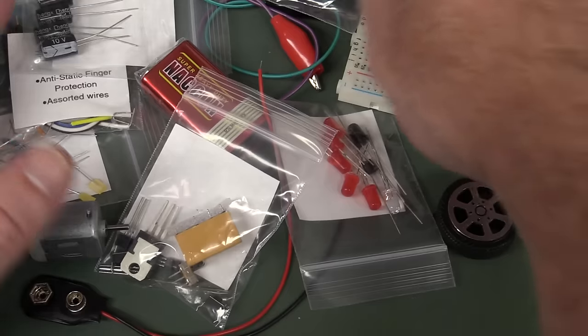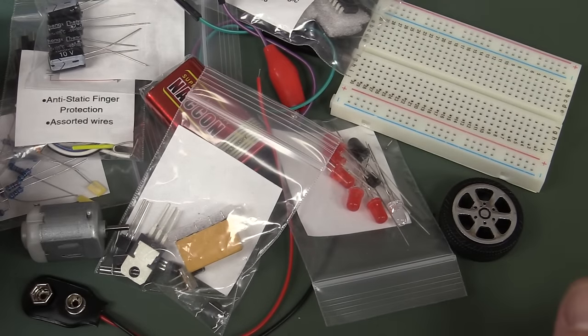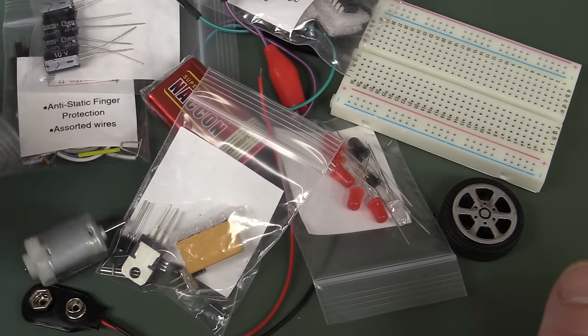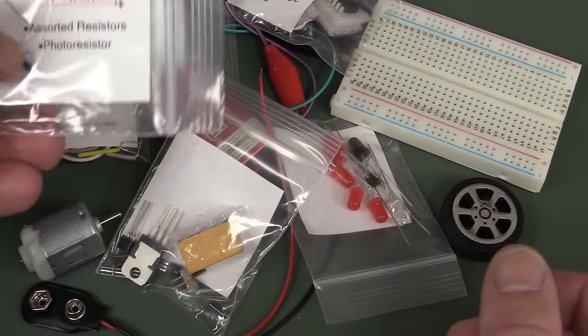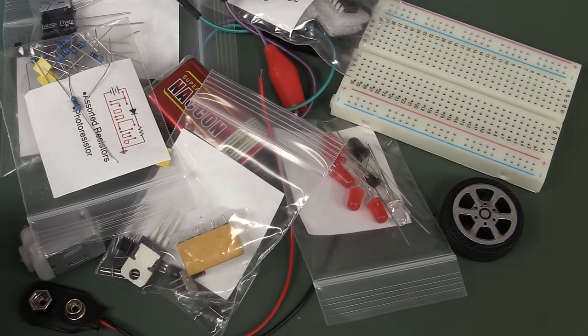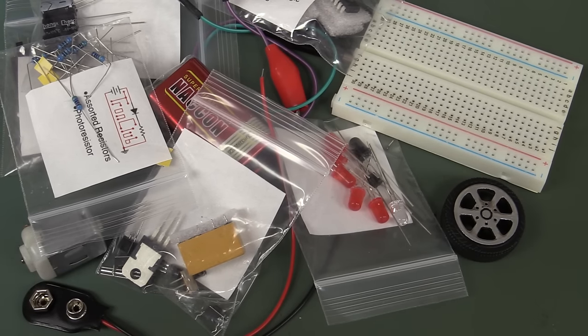Everything's included. And they ship you one of these every month. And it's not just build up one circuit. You build up many different ones with this one resistor capacitor kit. And you learn all about stuff. This is looking very impressive, and it's very affordable, $25 a month, almost a bargain.